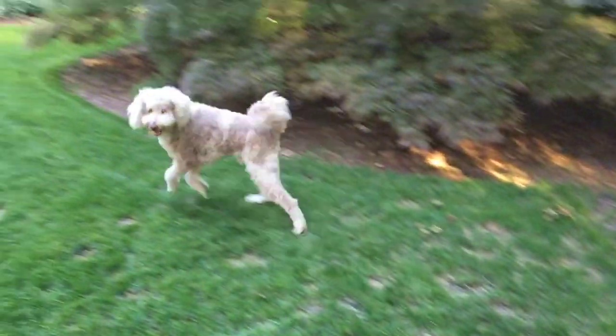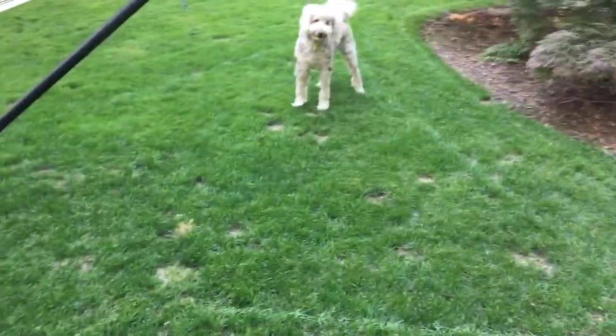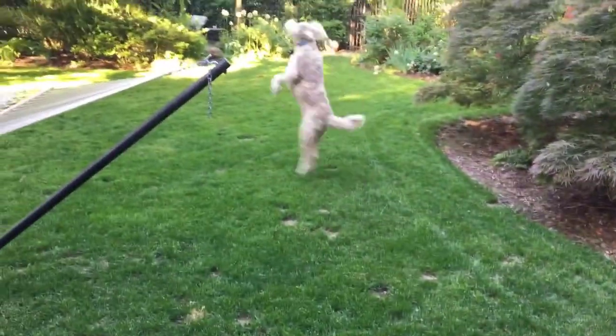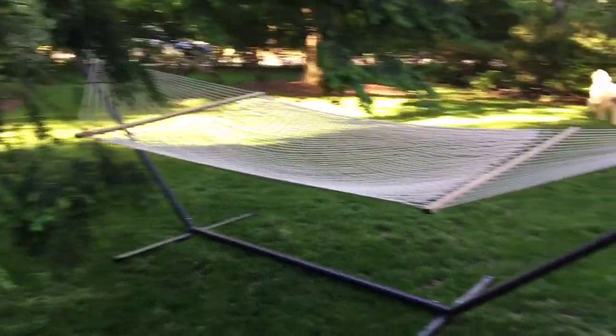Good boy. All right, and the lawn, since we do have a dog, I've accepted that we'll never have a perfect lawn. It'll always be patchy. I mean, we keep it as perfect as we can. And this hammock is making a dent as well. Anyway, moving right along.